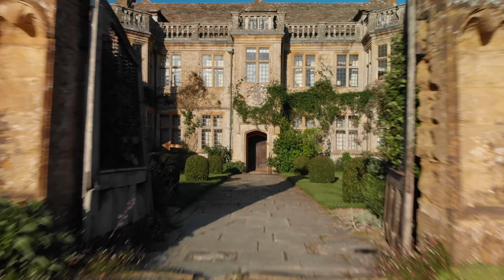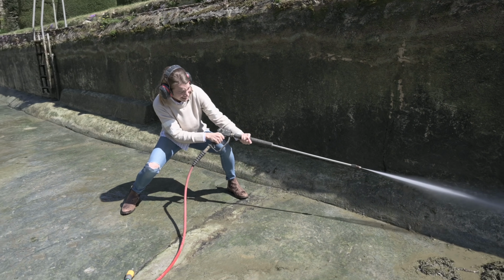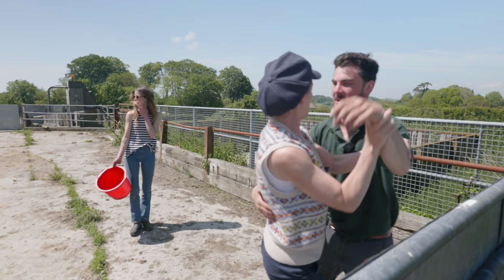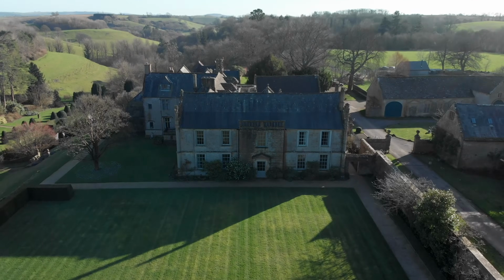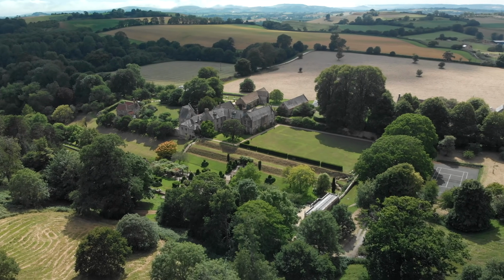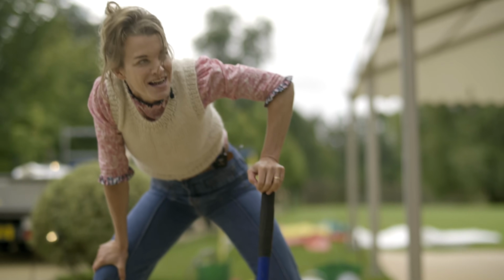Welcome to Mapperton, our family home and estate in Dorset in the southwest of England. Julie and I took over running Mapperton a few years ago from my parents, the Earl and Countess of Sandwich. It's a lot of work, but also a lot of fun. This place is full of fascinating stories, extraordinary people, and endless repairs. So please join our family on this journey of a lifetime as we put all our efforts into preserving this magnificent part of England's heritage.